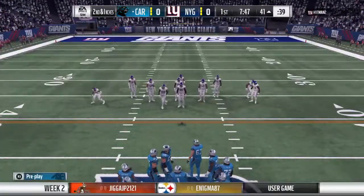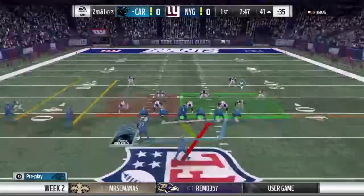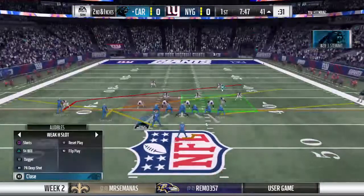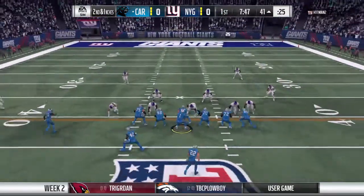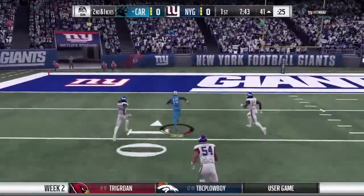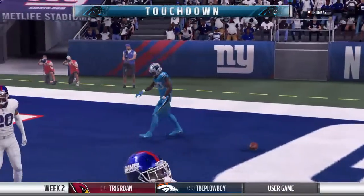Second down following the run. Now it's Newton. That's Samuel. Caught left side. Touchdown, Carolina.